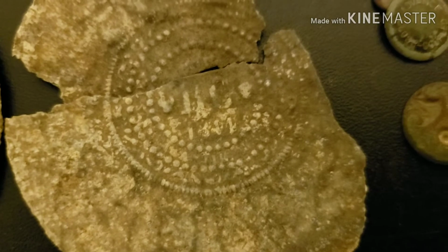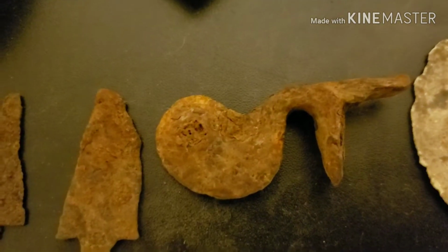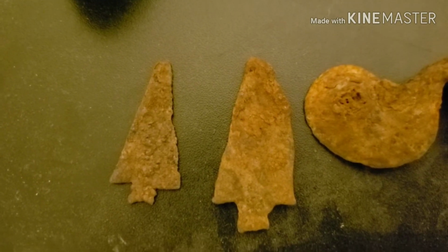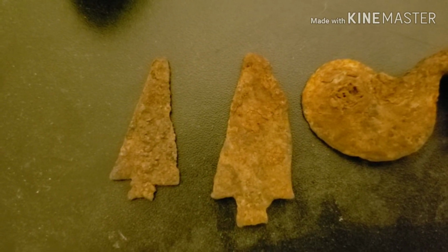cool canister bits here. And then this one that's broken is actually dated 1844. And then I got a hammer from a flintlock rifle and 2 Native American trade arrowheads. These are a couple of my favorite finds this year. And then on to the best of the best.